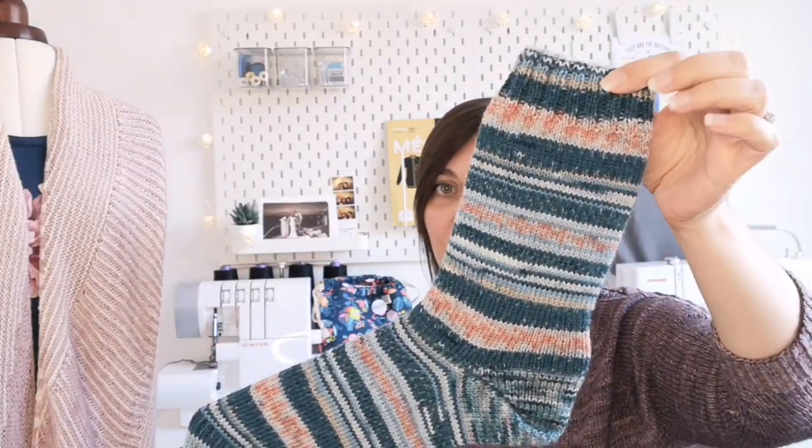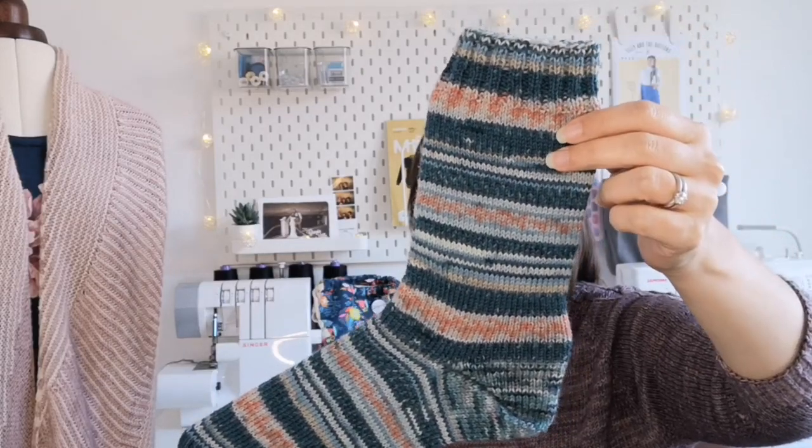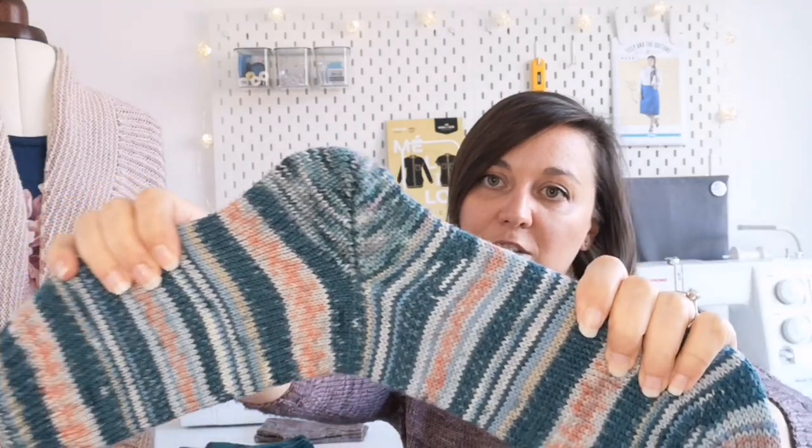I started with a 2x2 rib cuff, just came down to the length that I like to stop at, and knit stockinette all the way down to where I wanted to stop for the heel. And this heel is a Fish Lips Kiss heel. And I used contrasting yarn for the heels because I wasn't sure how this was going to knit doing a heel flap and gusset, or indeed doing a Fish Lips Kiss heel.